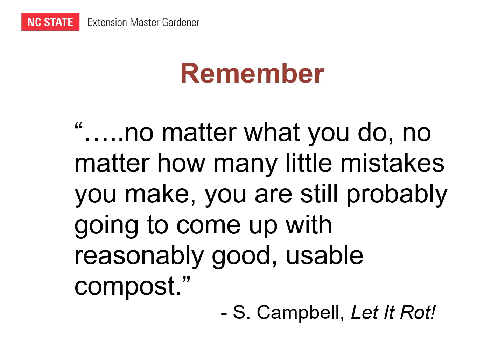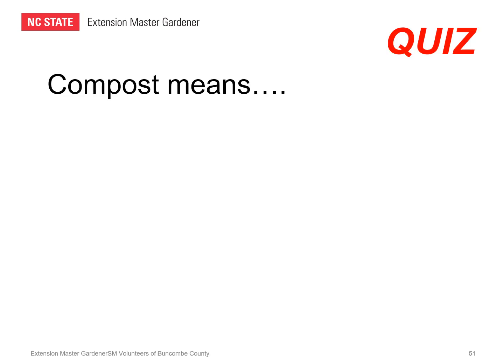And again, my favorite author, Stu Campbell, I like this as a reminder: no matter what you do, no matter how many mistakes you make, you are still probably going to come up with reasonably good, usable compost. So we're going to finish with a quiz. You can do this mentally as I go along, but hopefully this will reemphasize some of the key learnings from this presentation.